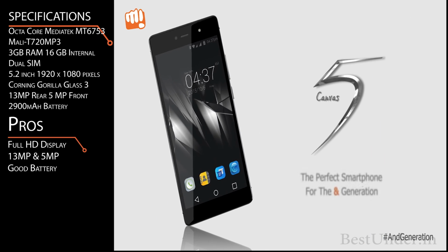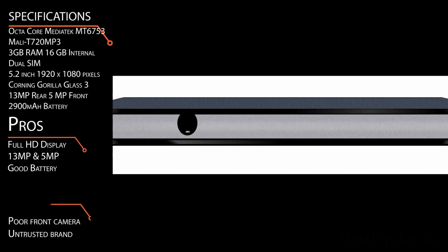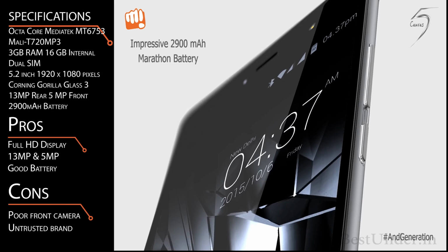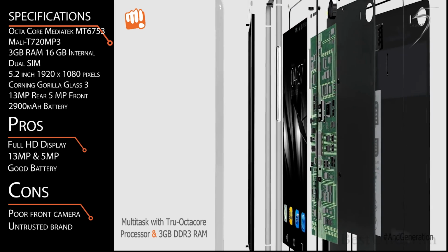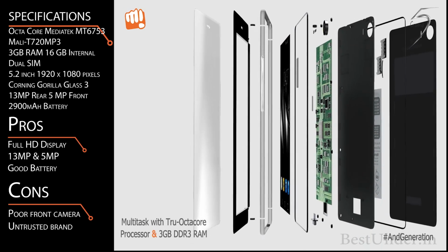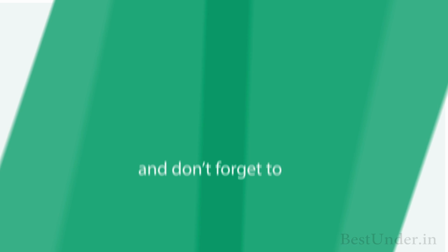The low-light camera performance is pretty weak. The 2900 mAh non-removable battery life could have been better. Also, it takes a long time to charge fully. It has a crisp Full HD display, captures detailed close-ups and it gives a good overall performance.